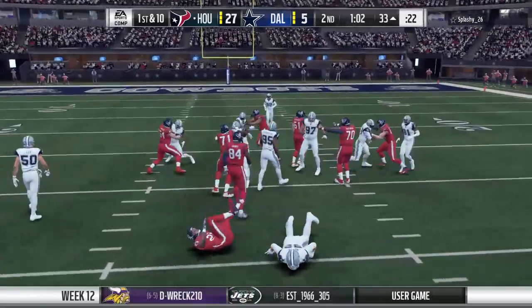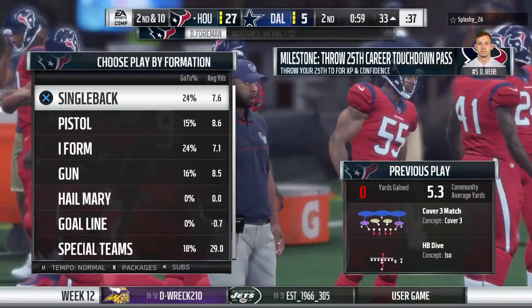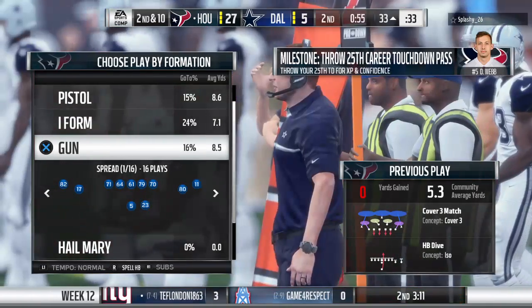They'll run with Foreman. And look out, a big hit to the shoulder pads took him right off his feet, right at the line of scrimmage. No gain on the play. It'll be second down.